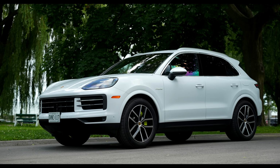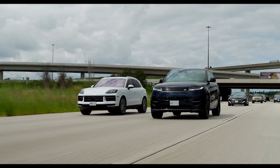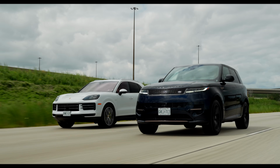This is the Porsche Cayenne S, and this is the Range Rover Sport. Both these SUVs have something in common. They're plug-in hybrids, and today we're going to compare them.